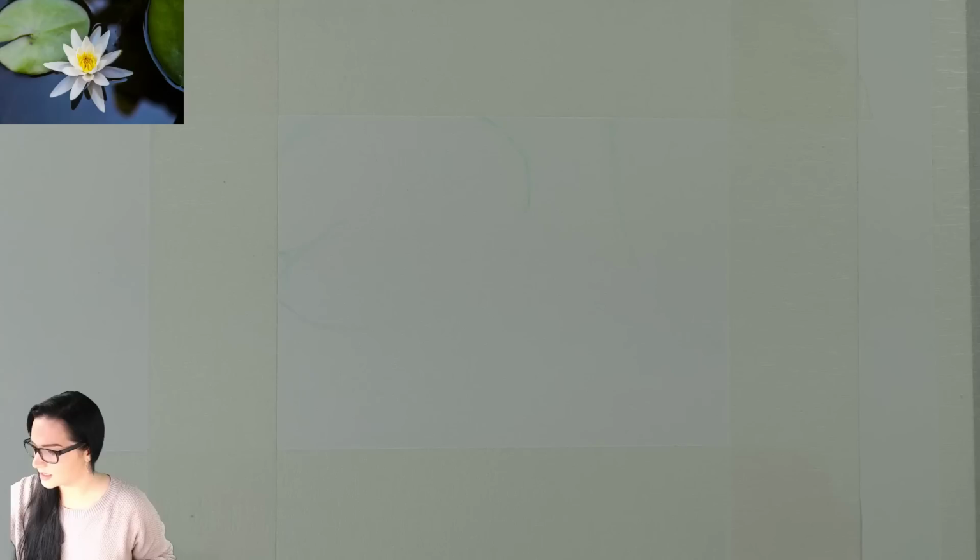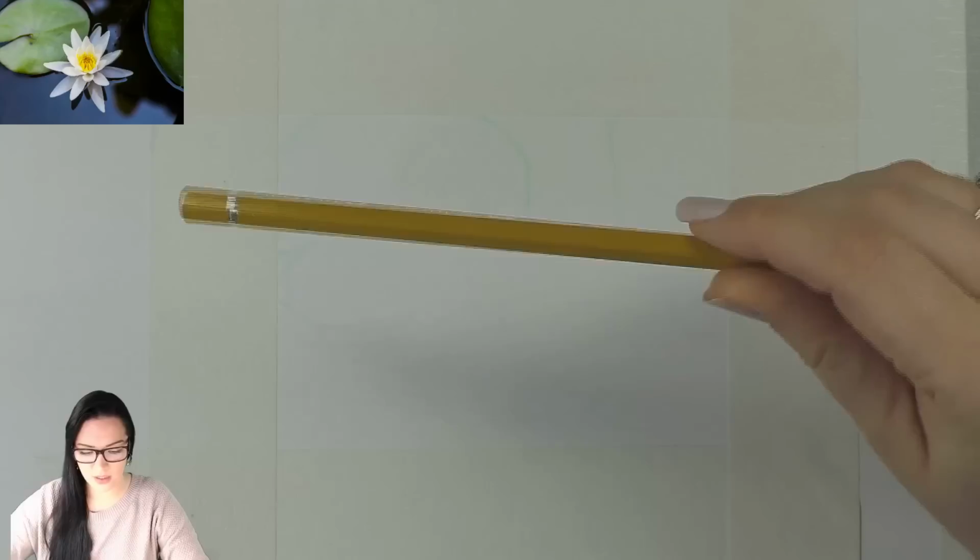Color. Okay, pick a color. So for the water lily, the water lily is very light. I think I'll still stick to the same blue just for the outer part of the water lily, but for the inside, let's use the light yellow ochre number 183.